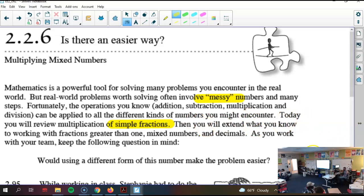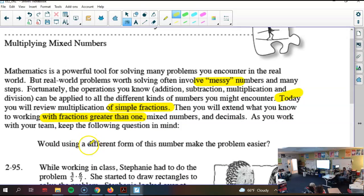Sorry, I'm ahead of you. You're here. Today, you will review multiplication of simple fractions. Then we'll extend what you know to working with fractions greater than one, mixed numbers, and as you work with your team, keep the following question in your mind. Would you, using a different form of this number, make the problem easier? I am here to tell you.